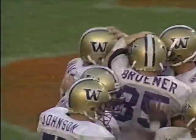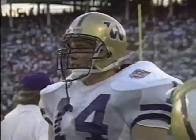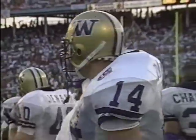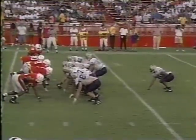The longest road trip in athletics. And what a joy it'll be to take tonight back to Seattle, all the way from Miami. They have done it. Nobody thought they could come in here and win the game. They opened as a 13-point underdog, went to 15, and they're going to win it outright.